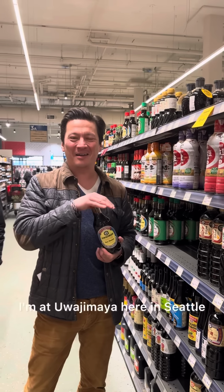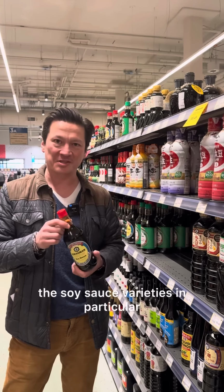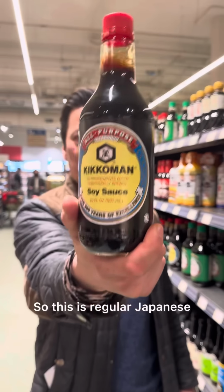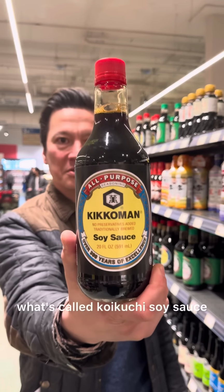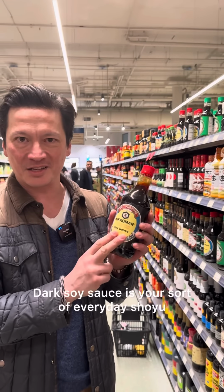Hey everyone, it's Kenji. I'm at Uwajimaya here in Seattle, and we're going to talk about soy sauce, the soy sauce varieties in particular. So what I have here is Japanese shoyu. This is regular Japanese, what's called koikuchi soy sauce, dark soy sauce. Dark soy sauce is your sort of everyday shoyu. You use it for everything from dipping your sushi to seasoning your food.